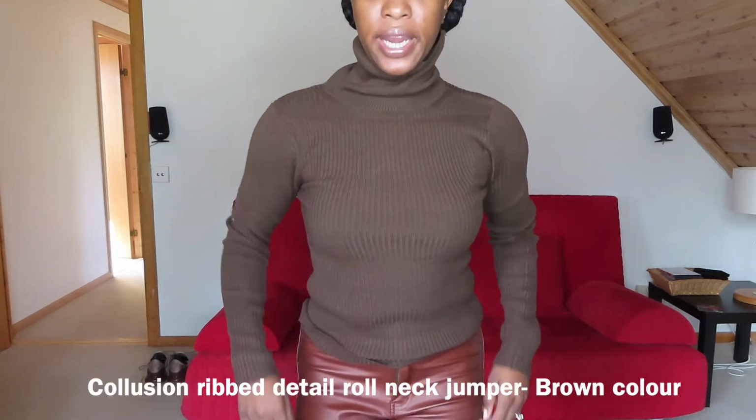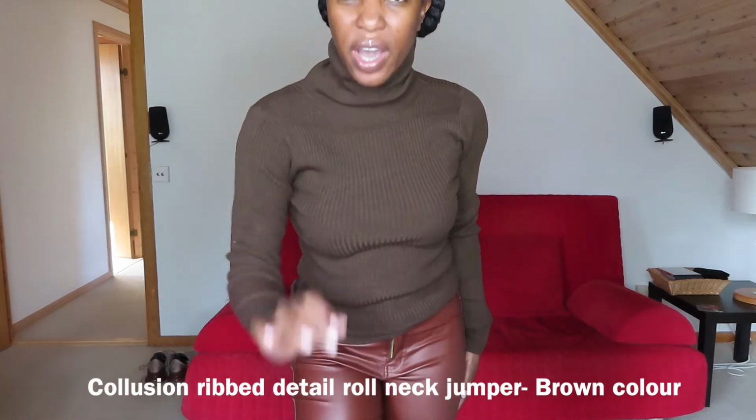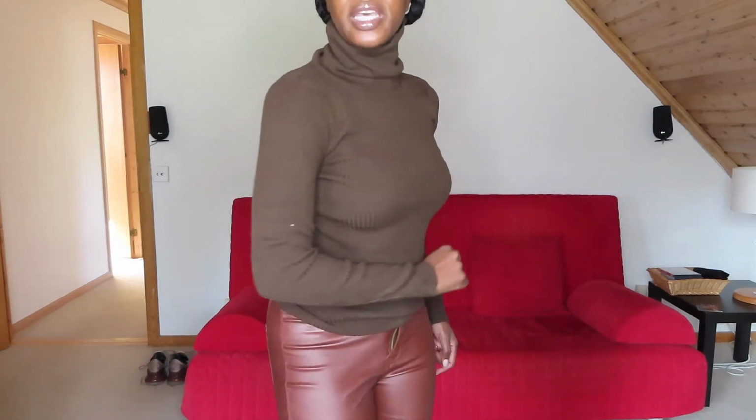Okay, my lovely, so another piece I picked up from ASOS, from the brand called Collision, is this high neck jumper right here. It's chocolate colored. The material is quite soft, but it's not as comfortable as I'd like it to be. I love when my jumpers are very soft and comfortable. It feels like it has the potential to sort of itch my skin, but I'm feeling it ever so slightly, but I don't know. It's quite nice. I like how it's nicely ribbed. I love the color. I can wear this with a nice beige skirt or denims or whatever. I think it would look really nice.